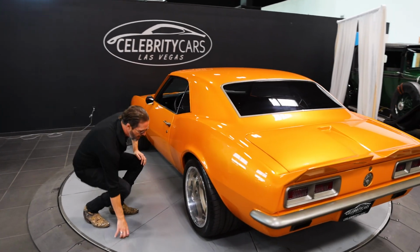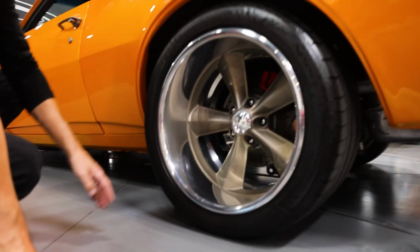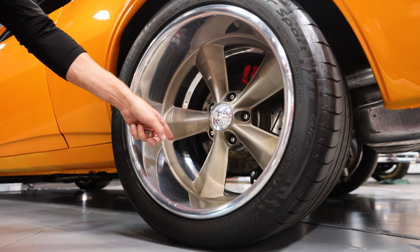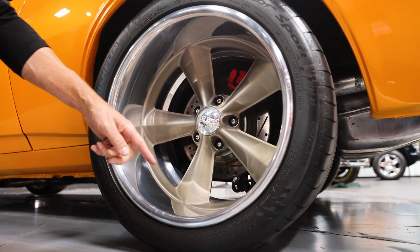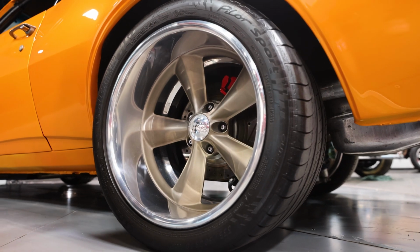Okay, driver's side, rear wheel and tire. It's a little cleaner in here. This is a good 90%. It's real nice. Still needs to come off and get some extra polish in there, and it would be in good shape. The brakes, calipers, just like the other side, beautiful shape.